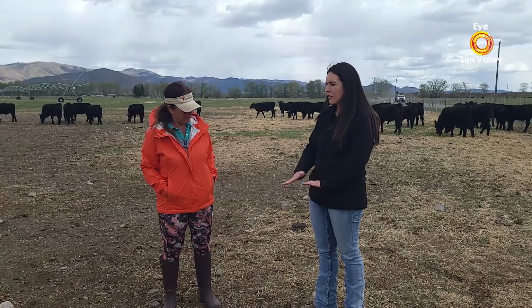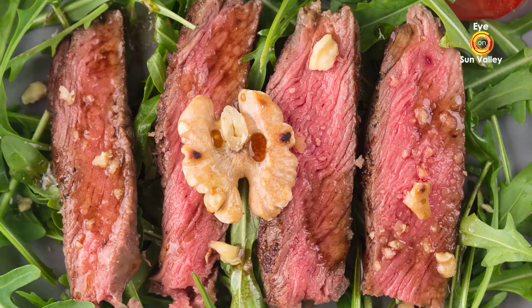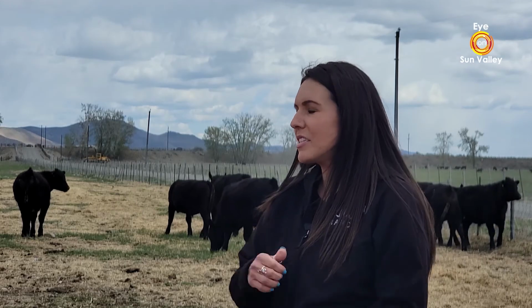A big thing for people choosing to seek us out and buy our beef is that we are local, and that's really important to people these days. They like to know where their food comes from. Absolutely. So I always tell people, you're welcome to come down anytime and check out our ranch, and that's a big draw for bringing customers in.